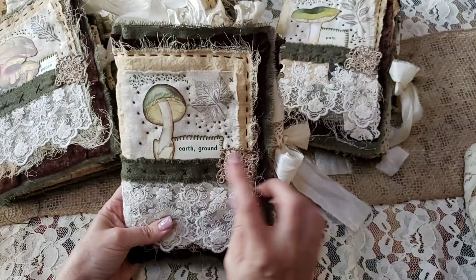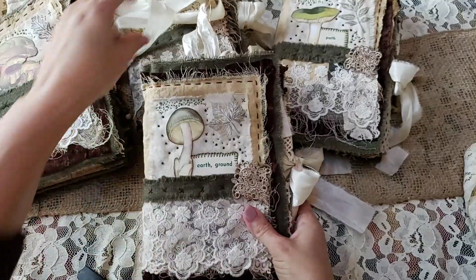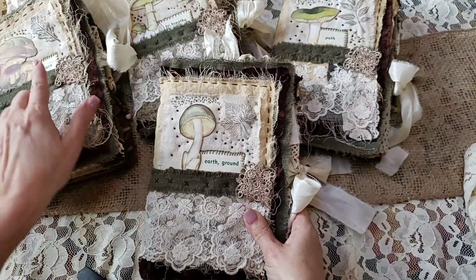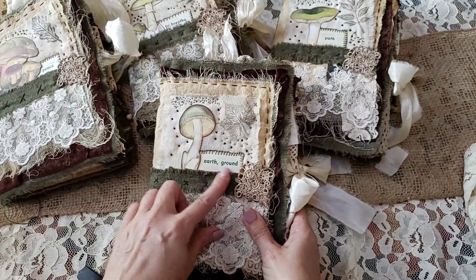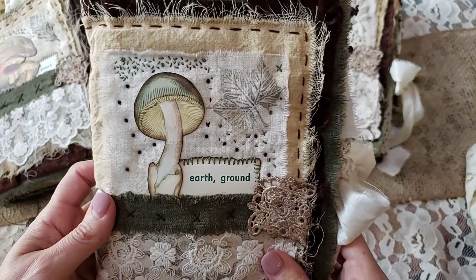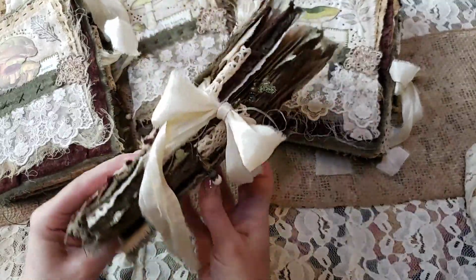So this one says Earth and Ground. Are you going to name these different names, or how are you going to do this in your shop? Do you want to put the names like that on there? Okay. So this is Earth and Ground. And here's a close-up of the little mushroom on there. And then here's what it looks like on the side.